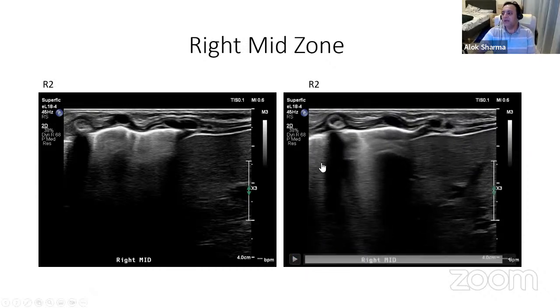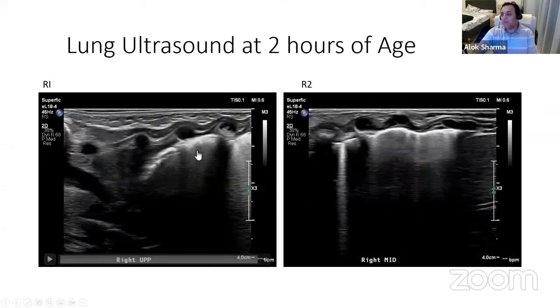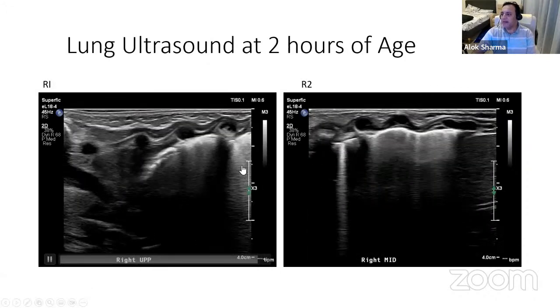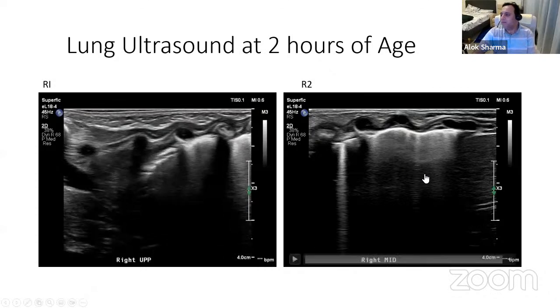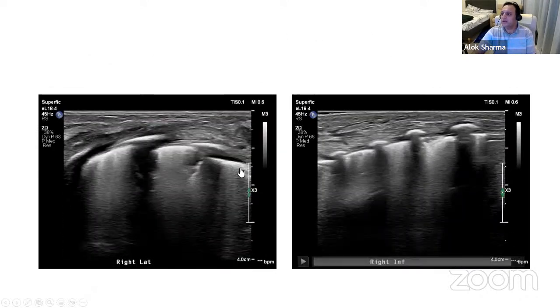But here you can see Coley's B lines. So what you've got is a B profile R1, B profile R2. You do probably have irregular pleura in R1 at this particular point. And I would probably agree. I just worry, is that an element of consolidation there? Because the pleura is decently irregular. So I just wonder whether there's a consolidation there as opposed to a Coley's B line. But let's look at the left side.